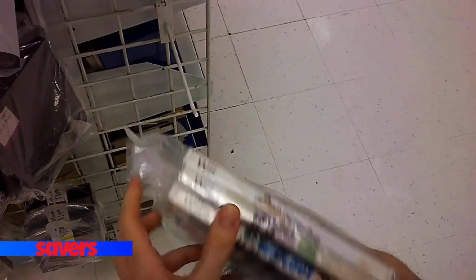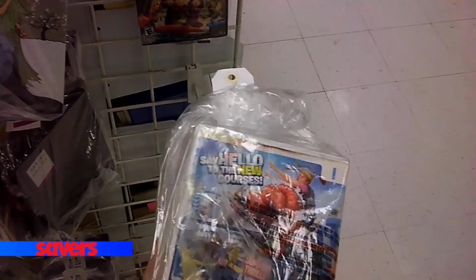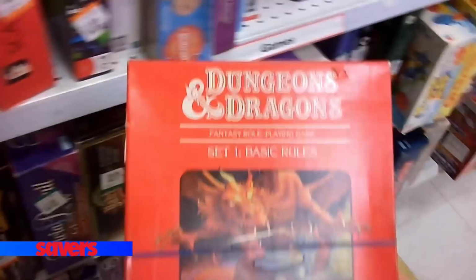And then here we have 3 Wii games for $3. Sonic and the Secret Rings, Just Dance Kids, and Wipeout. You really cannot beat that. And then you have Kinect Adventures and DJ Hero. DJ Hero is fun.